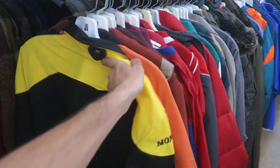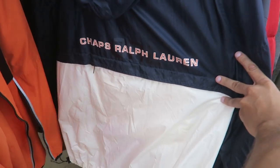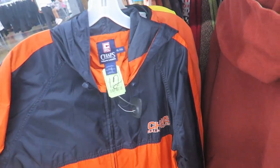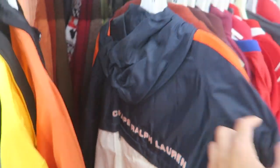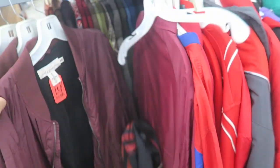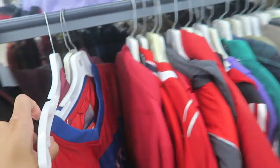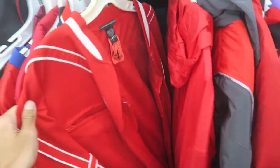Seems like a nice selection of jackets. Now, this thrift store is kind of also expensive. Look at that, though. Chaps Ralph Lauren. Little spell out with little chaps. $13, though. Kind of expensive. We'll put it to the side just in case. Oh, I hate when stuff drops. I'll hang that up, don't worry. I'm just gonna continue with this one video.